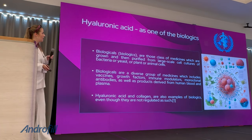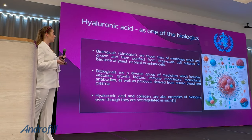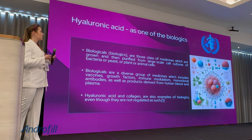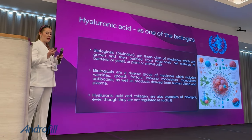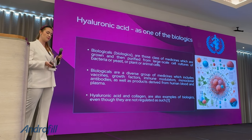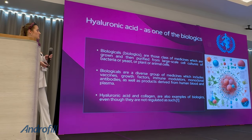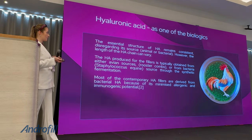So hyaluronic acid, as WHO defines, is a part of biologicals or biologics, which is also a class of medicines that are synthesized as being obtained from large-scale cell cultures, either animal-based, bacterial, yeast, plant-based cultures. It may also be some different substances widely used in medicine, such as immune modulators, monoclonal antibodies. So hyaluronic acid and collagen are also examples of these biologics. However, they are not regulated as such because they are classified as medical devices.